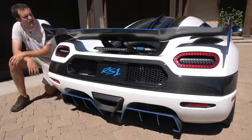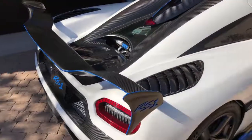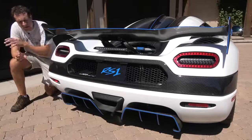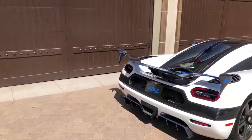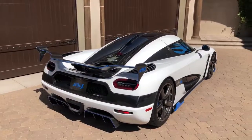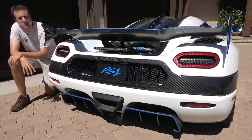The other thing you can see back here very clearly is this giant wing. Now this wing has sort of hydraulics that can adjust its placement. You can't actually do that from inside the car. There's no button to change where the wing is located. Instead, the car does it when you reach various speeds to give you better aerodynamics, or if you're braking to give you more drag to help slow you down, the wing automatically adjusts.